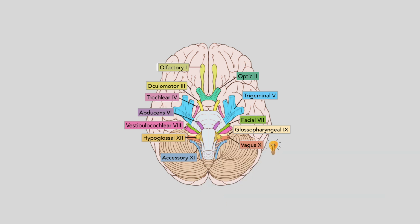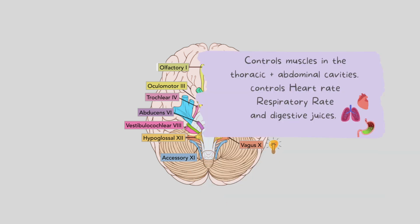Lastly, we have the vagus nerve. The vagus nerve controls muscles in the thoracic and abdominal cavities. And what do you find in these cavities? The heart, the lung, and the stomach. So it controls heart rate, respiratory rate, and secretions of some digestive juices.